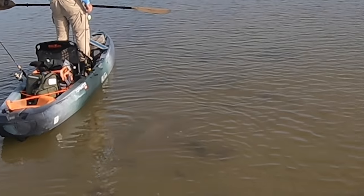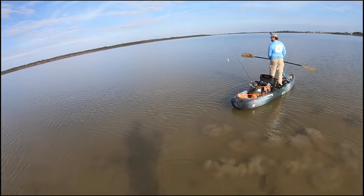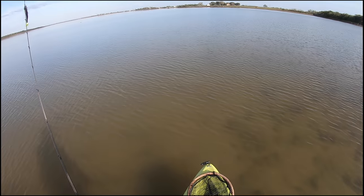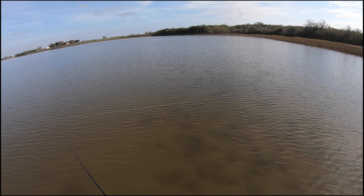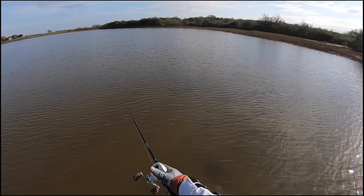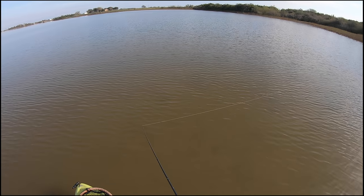Oh, there you go. There's a red right there. Oh, okay. Yeah, he went right under your boat. Oh, yeah. See his wake out there? Oh, there's a red right there. Another red right there. Oh, another red right there. There's a bunch of reds in here, stacked up in this cove. Yeah. This one's not scared.